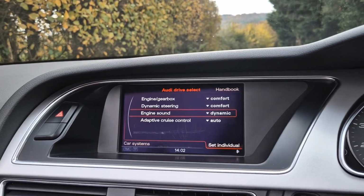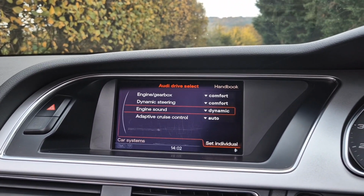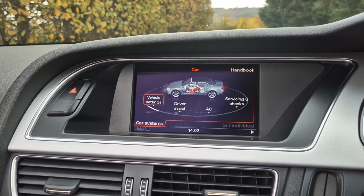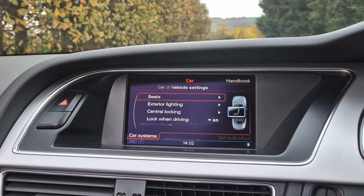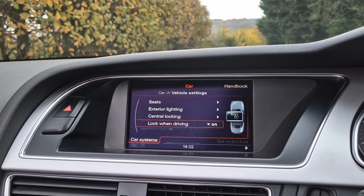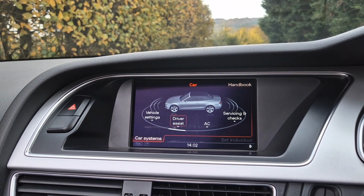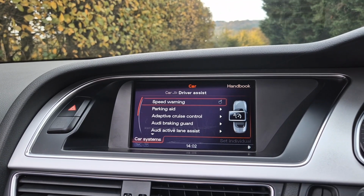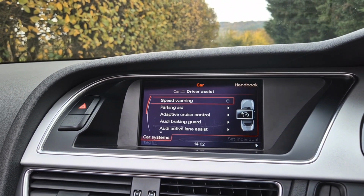Sounds lovely when you get up into the power band and it's changing gear and things like that. We've also got a full control panel for the car, so we just pop into here. This is basically a bit like a control panel on your computer. It just means that you can set preferences for everything that you want in there. Also, the driving assistance page will give you all of the additional safety features that this particular car has got.